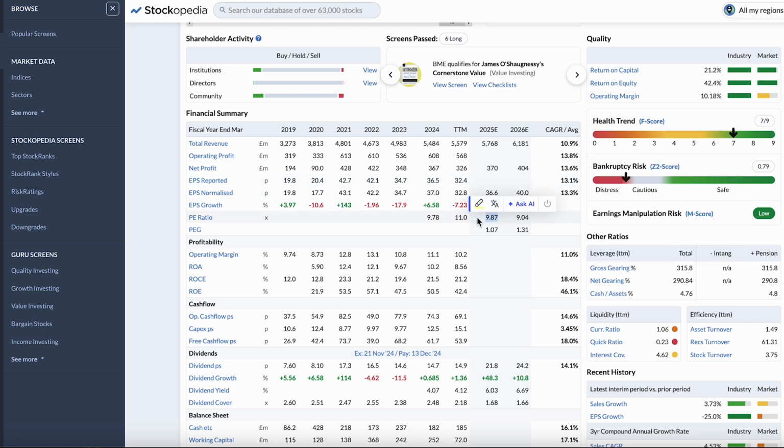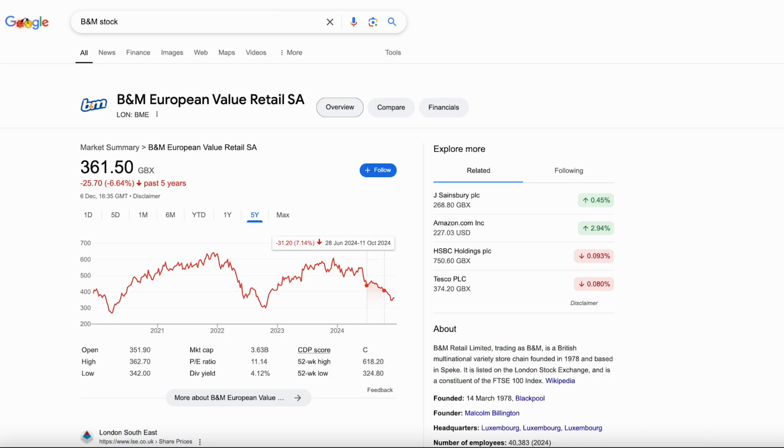What I also like about B&M is that if we're in a good environment, B&M should do quite well. People will go out and spend more at B&M, and if we're in a weaker environment, well, guess what? People that normally go spending at somewhere like Marks and Spencer's are going to be thinking, oh, I want to watch the pounds a little bit more. I'm going to go to somewhere like a B&M, and that's exactly what happened in 2022. So either way, whatever environment B&M goes into, I think they'll actually be okay.